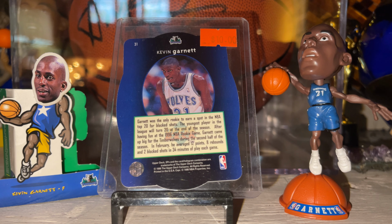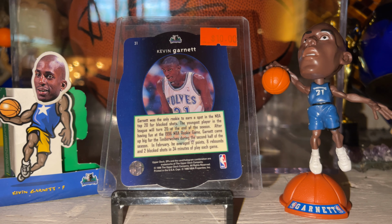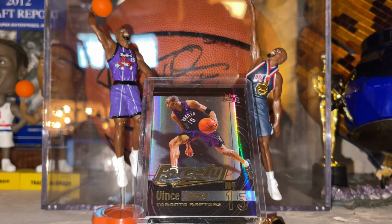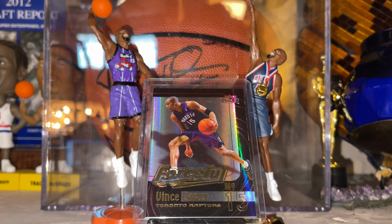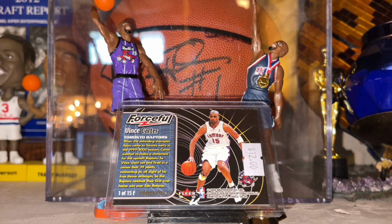So I got the Forcified of Vince Carter. This is the parallel version, and I need one of these for any time that we end up opening up some Flair Force. I didn't have any of those. Those tend to be kind of hard to come by because people look at those as almost refractors.